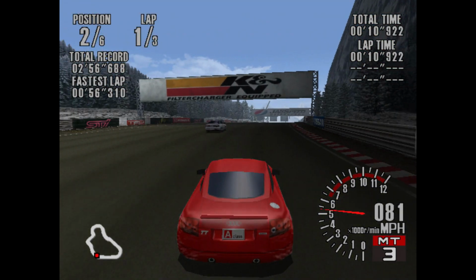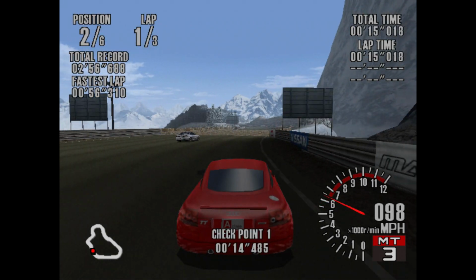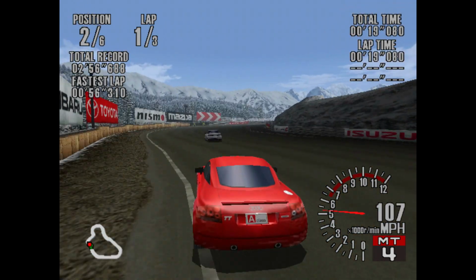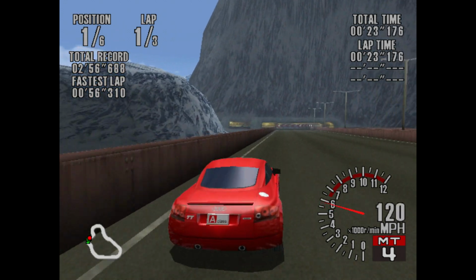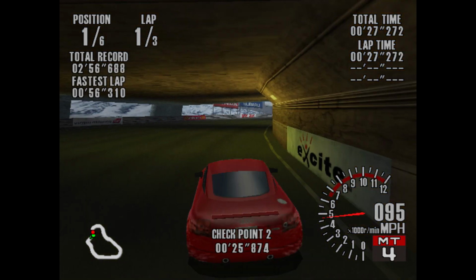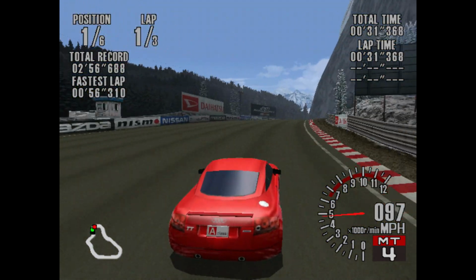It makes it a bit shaky, but it does do a very good job of deinterlacing. And it's just the OSSC, the open source scan converter. It makes the image look phenomenal. It's absolutely gorgeous visuals. The only problem is it's really, really expensive.